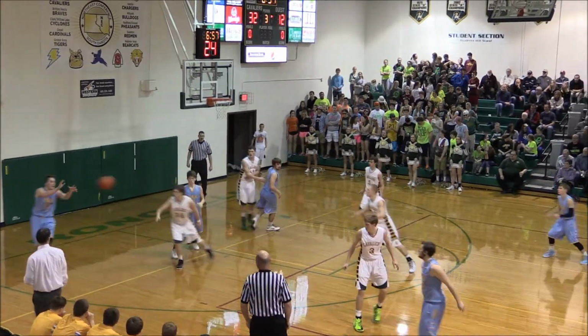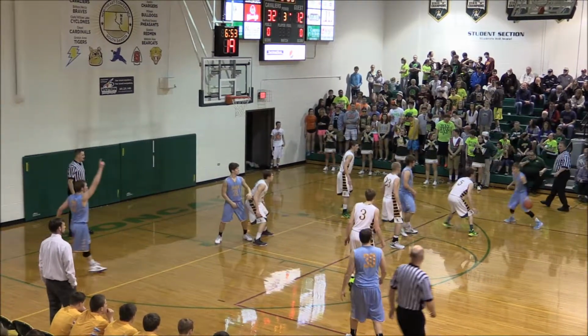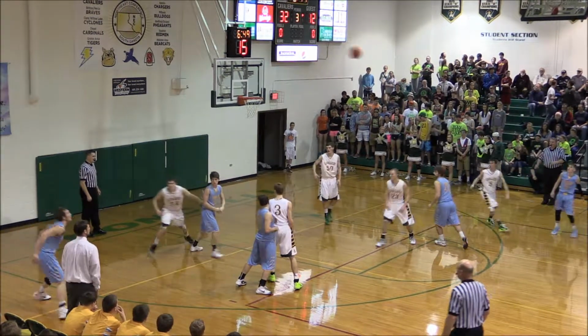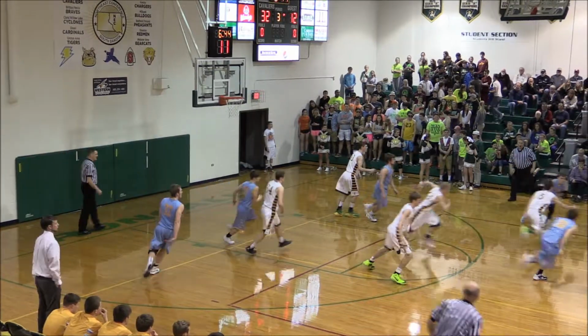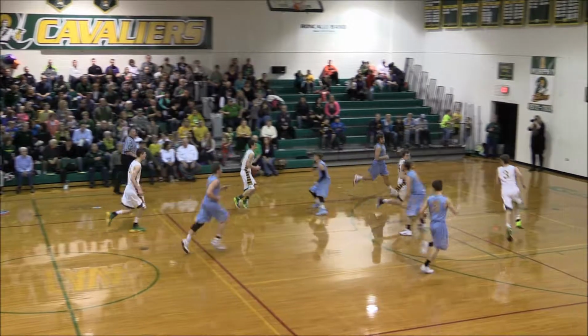Coisty will work it left side to Neiman. Now into the left corner for Drake. Drake feeds it out top. Coisty, again, they'll just try to diagonally find a seam in this Roncalli zone defense. Here's a high lob pass. Drake will dump it off to Neiman, left of the key, and now Holmstrom will pooch the pass, will get in the passing lane with those long arms and make the steal.